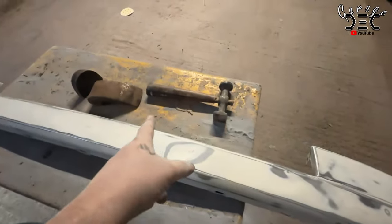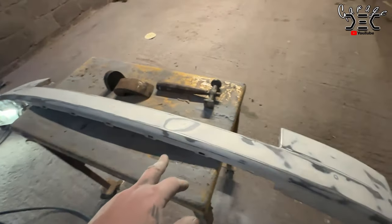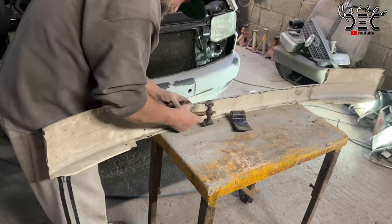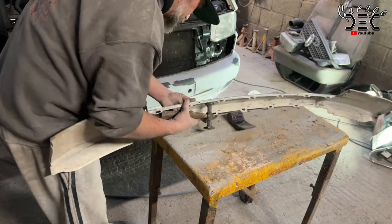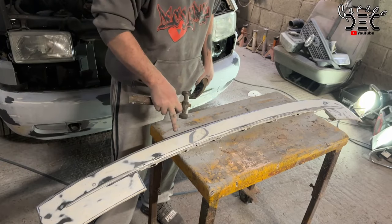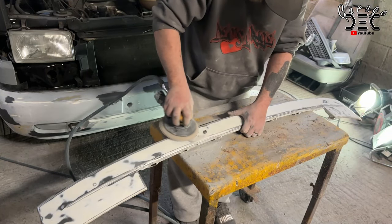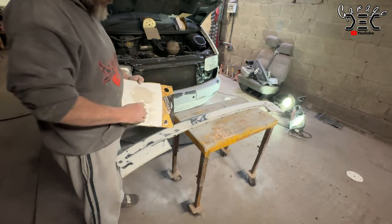But this one, as you can see, hammer and dolly. Dolly that back out, and before I put a tiny, tiny little skim of filler over it, just to make it absolutely bang on perfect. So yeah, let me get that done. Back out, now just clean that all up, tiny bit of filler over it, job done.